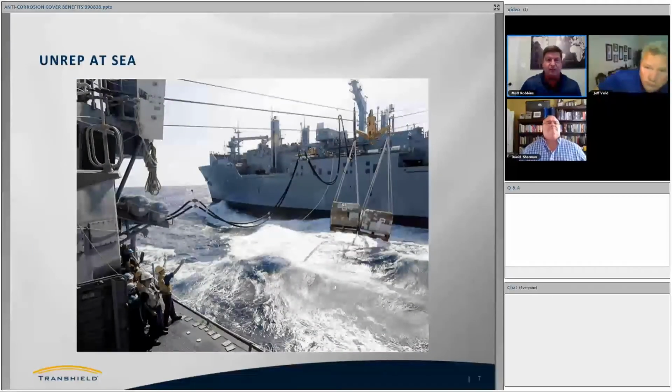So moving on, this is a picture that shows that evolution. You can see the span wires connected between these two ships at sea. And during this evolution, they operate within about 300 feet of each other. If you can imagine the ships being roughly 500 feet long, they're operating in about 300 feet of each other. One little minor course change or mishap could cause the two ships to collide.